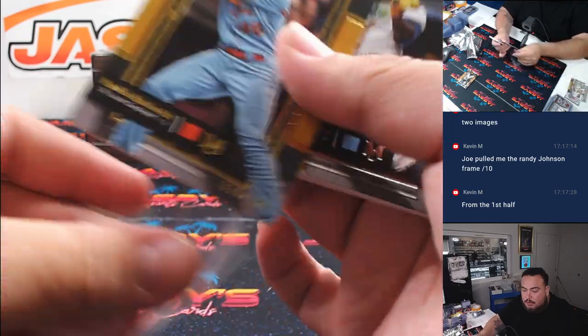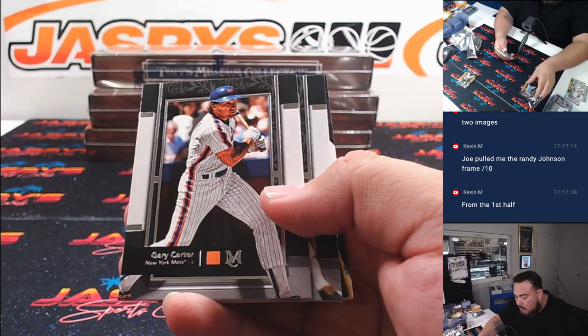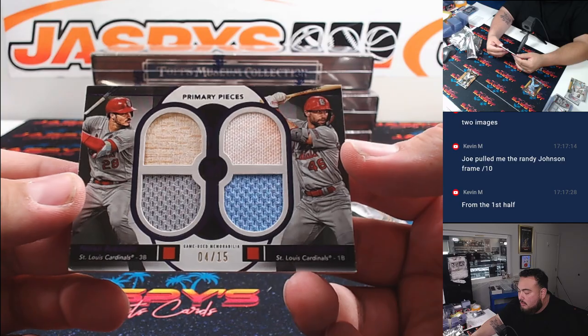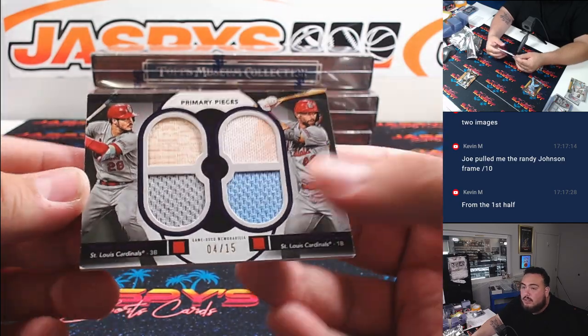Paul Goldschmidt for the Cardinals. Going to Shane. 250. Or to 199, I should say. And then we got Primary Pieces dual relic. Arenado and Goldie. 4 out of 15.